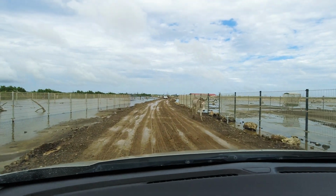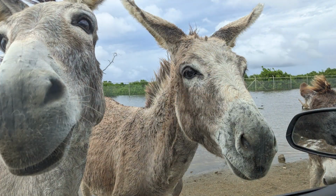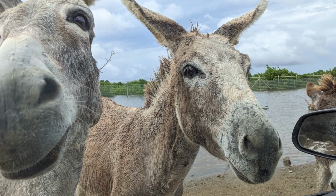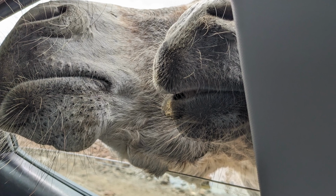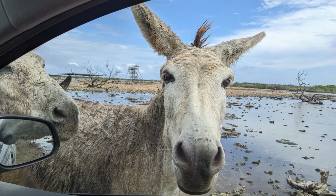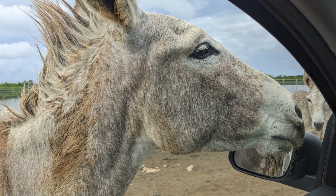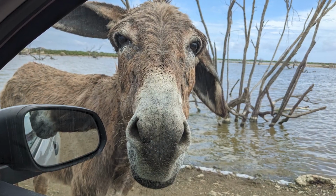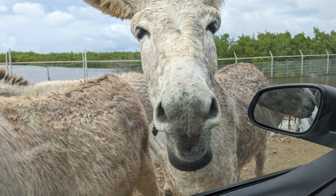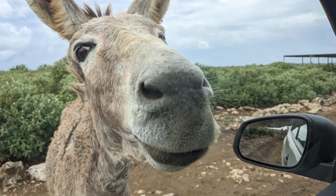Driving through the park in our rental car, we were able to interact with many of the freely roaming donkeys. The friendly animals eagerly approached our car, sticking their snouts through the windows in search of treats. We all thoroughly enjoyed petting the donkeys, especially our Jelly Bean. The sanctuary allowed automobiles, golf carts, scooters, and bicycles. And admission was $9 US for adults and $4.50 US for children under the age of 12 during our visit.